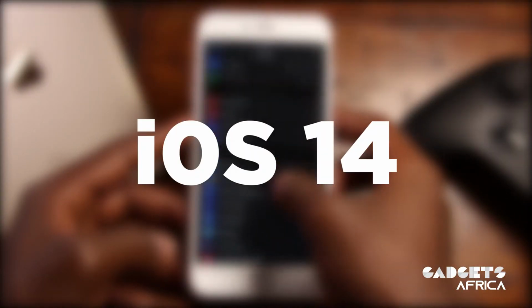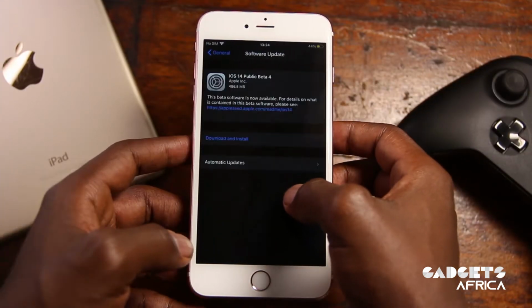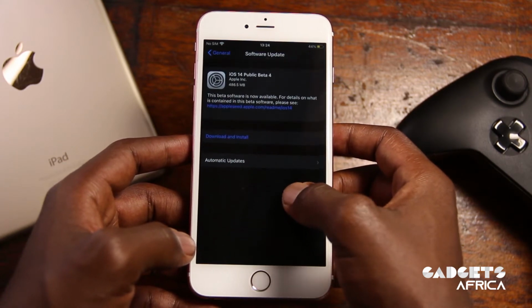Okay, I know a lot of you guys have been waiting for this one, but here it is. The first look at an iPhone 6S with iOS 14. As you can see here, I just have the beta version because we're waiting on the full version that should be released in September. Until then, let's look at what we can do.